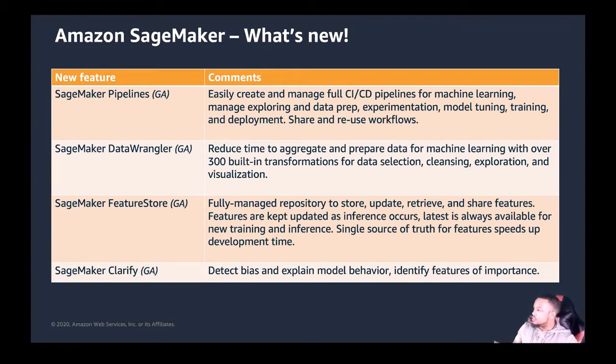Data Wrangler is also available. This allows you to handle ETL for SageMaker or for machine learning workloads, and it supports 300 built-in transformations already. So when you're thinking about data cleansing, data selection, exploration, and visualization, we already have over 300 ways to meet those needs out of the box with no coding. So this is a very easy way for data scientists to stay away from custom development and leverage managed offerings to be able to do their job faster.